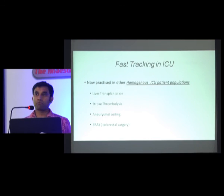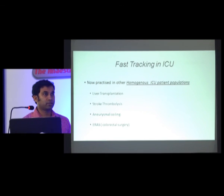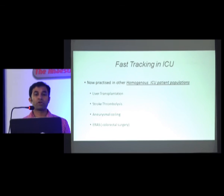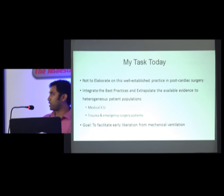Now, the same concept has been extended to other homogeneous ICU populations like post-liver transplant, neurointensive care like stroke thrombolysis or coilings in the unusual patients, or even in colorectal surgeries as a part of the early recovery after surgery pathway. My task today is not to elaborate on this well-established practice in cardiac surgery or homogeneous population.